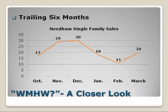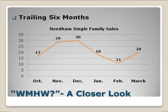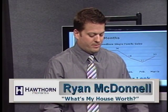Always interesting to see it in context, and one way to do that is to look at the previous 6-month sales data to get your arms around the trend. Ryan, looking at that graph, what does it tell you? Just as you mentioned, we're starting to see an uptick, and I expect that to continue with even more sales in April and May. With so many houses coming on and going off the market so quickly, I would expect more closings in the coming months.